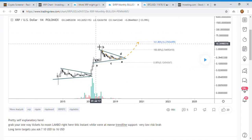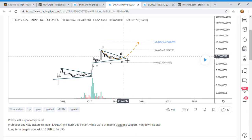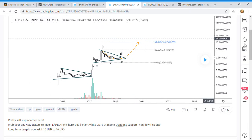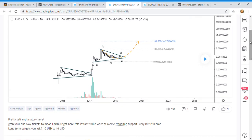What we have here is a monthly chart, Ripple against US dollar in a monthly chart. We have actually a bullish pennant. In 2017 we experienced a huge increase in terms of volumes. That was the first bullish pennant. Again, every candle is a monthly one. What is happening here? Same situation, same scenario.